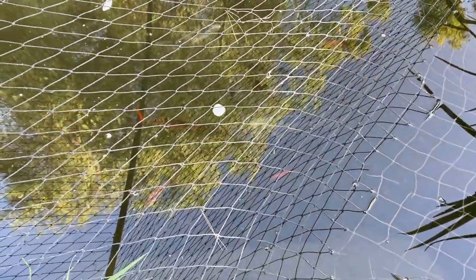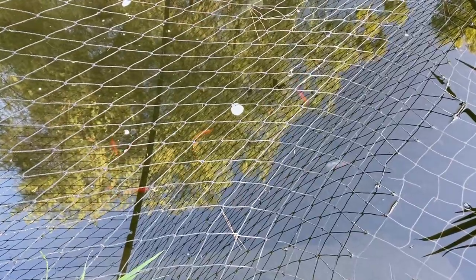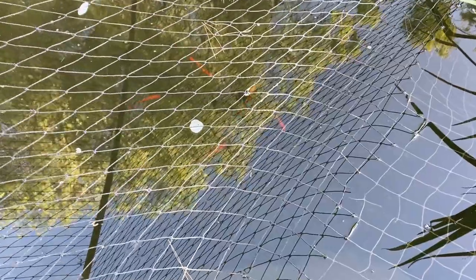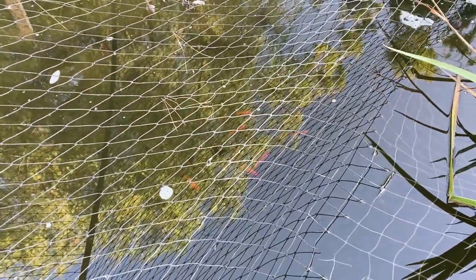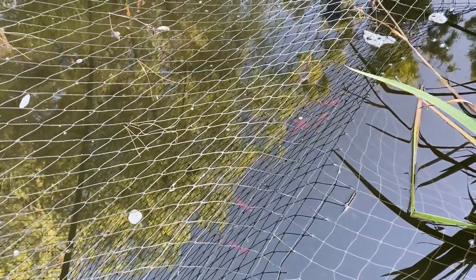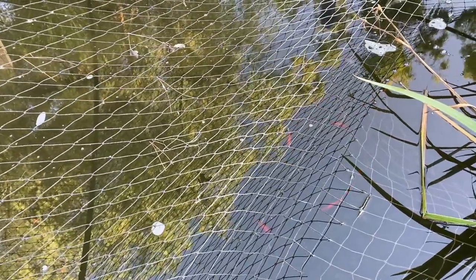You see the little ones in there? Little orange ones. And those are about, I'm going to guess, maybe a month and a half old, maybe. You can see them, the little orange ones. And so yeah, the fish are spawning in here. And yep, here comes the big ones. They see me.